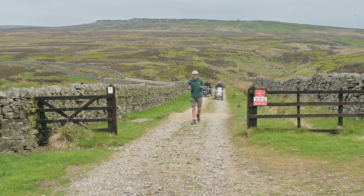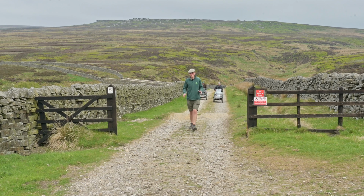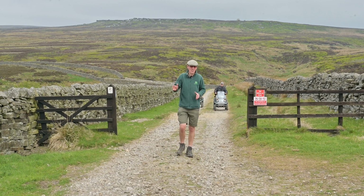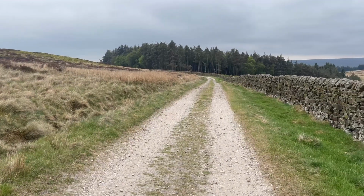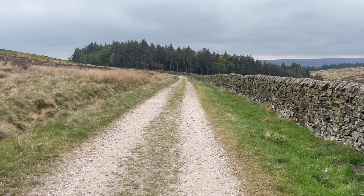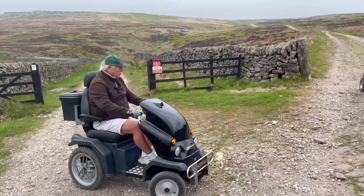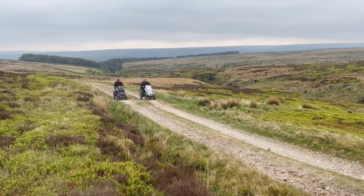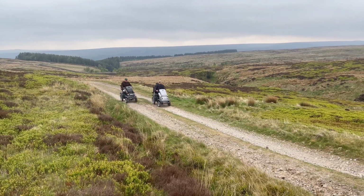When you get to the bottom end of the triangle, there's another junction. We're going to be turning left to complete the loop, but if you turn right, you'll end up in Ramsgill, and it can also take you across to Ton Corner at the other side of the moor. On climbing the other side of the hill, you're rewarded for your efforts with more spectacular views across the moorland.